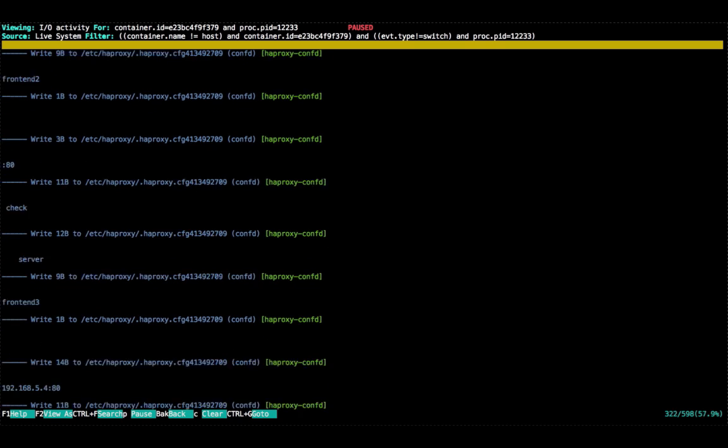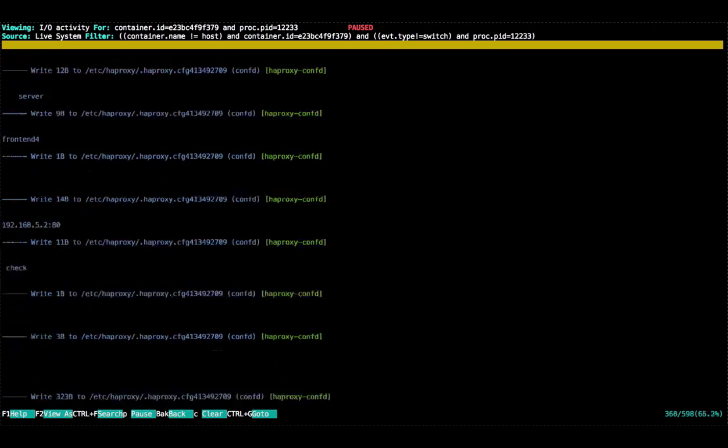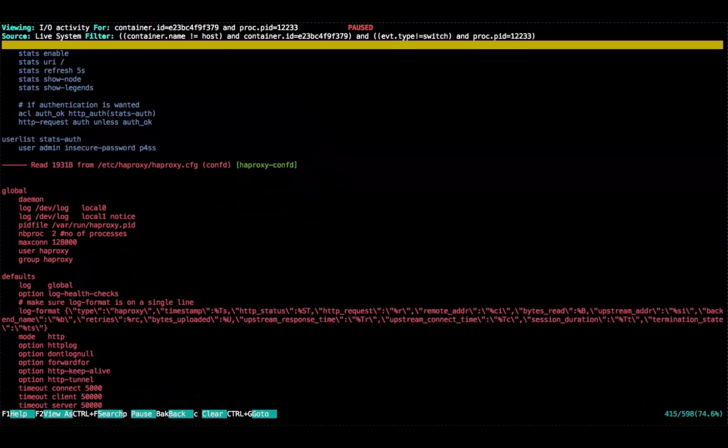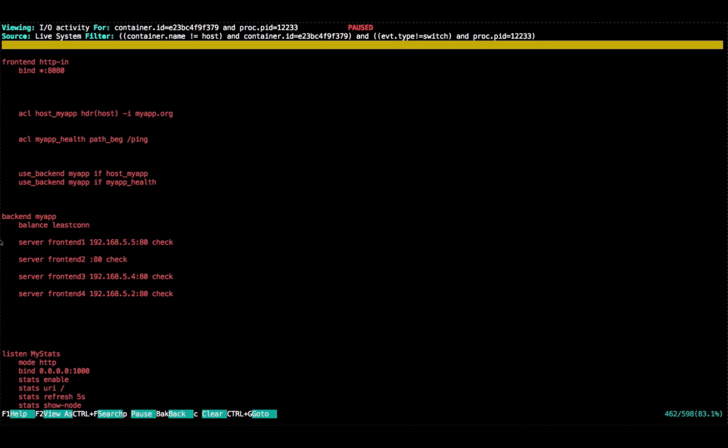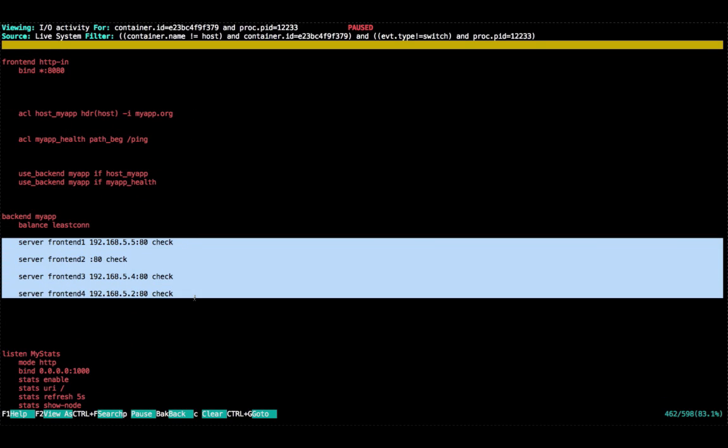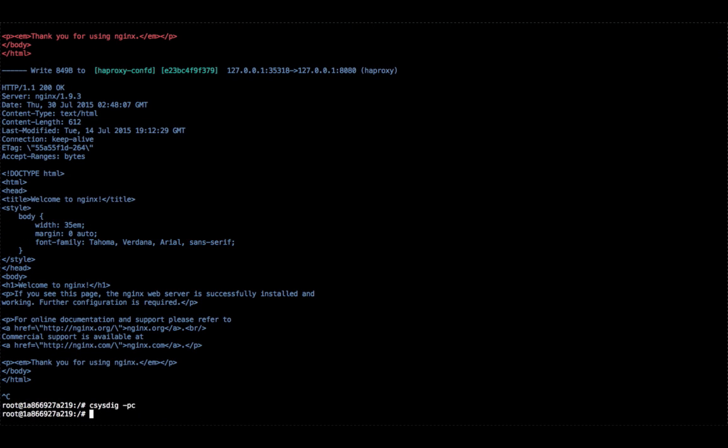In fact, I can see that after the template is being evaluated, the final file is actually being read, which contains in clear text what's actually going on. Front-end 2 doesn't have an address, so no wonder my front-end 2 container was inactive and idle. This turned out to be a bug in my fleet unit file.